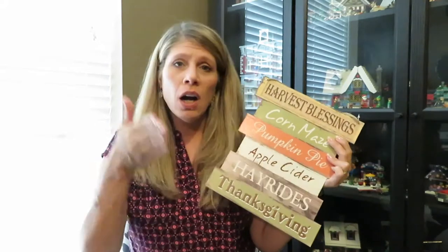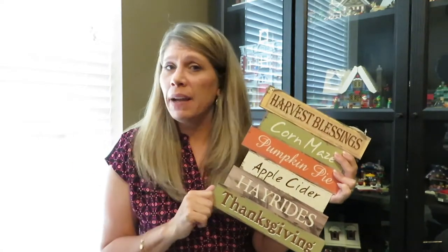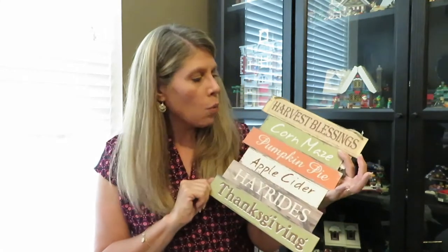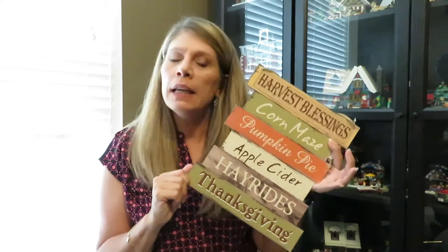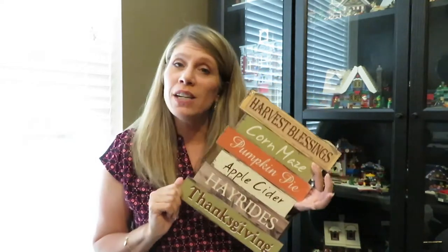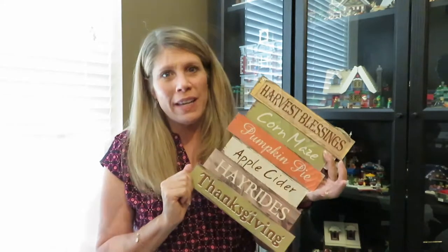I'll hang it in my entryway, either on the inside of my house or the outside, just as a cute little seasonal fall decor. And when it falls apart from humidity here in Texas, that's fine, it was a dollar. Next year I can go get a different one and change it up every year. So it's nice to have the variety. Chipboard, that's what it's called.